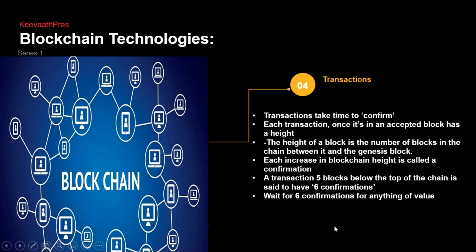What they say is that a transaction with five blocks above it, say it is starting here, 1, 2, 3, 4, 5, is said to have six confirmations. So you need to wait for six confirmations before you confirm that this is valid. All right, so this is a transaction.